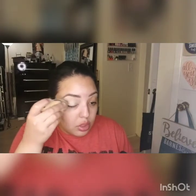I did do a makeup look yesterday and I had some dark colors, but I don't think this darkness is from the shadows because I washed my face right after. Let me just start on this one eye.